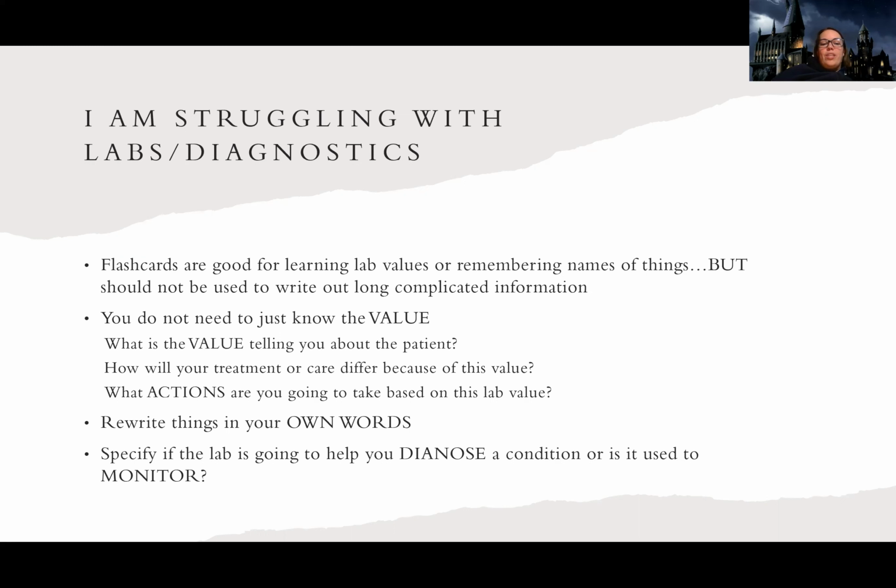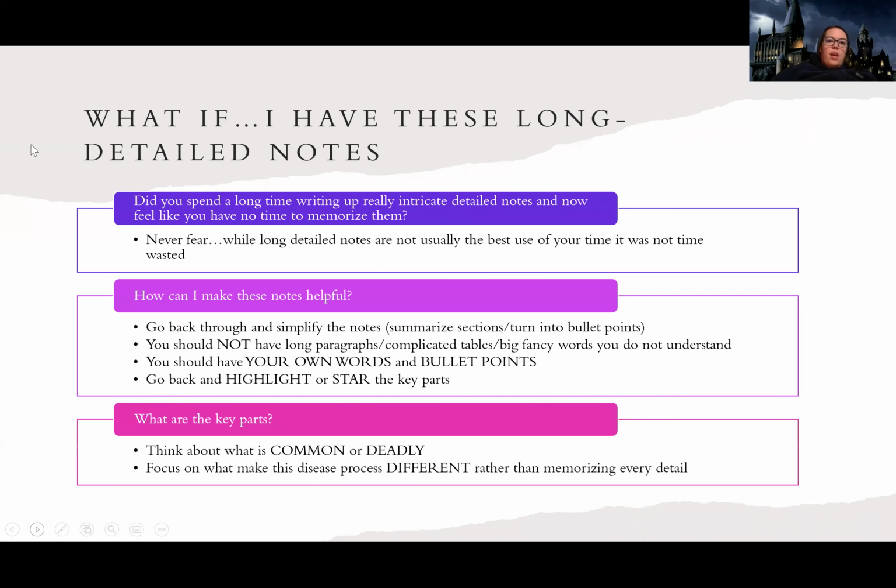Diagnose a condition, or is it used to help monitor? So which end of the spectrum are we? Because some labs are going to be used to say, hey, a patient has this. For example, in order to diagnose tuberculosis, I use a sputum culture. But in order to monitor it, I might monitor a white blood cell count, or a chest x-ray to see how they're doing.